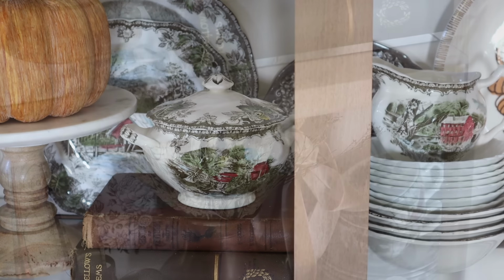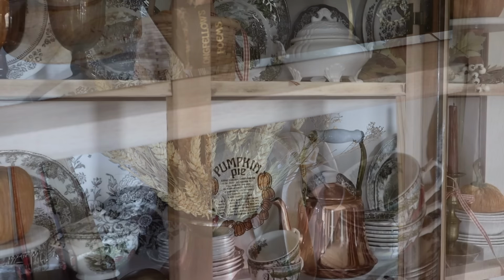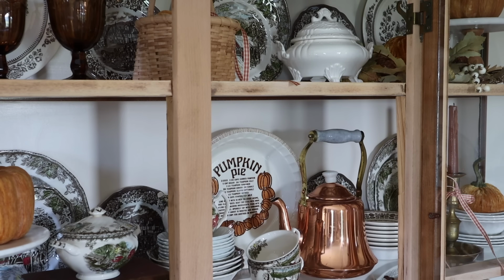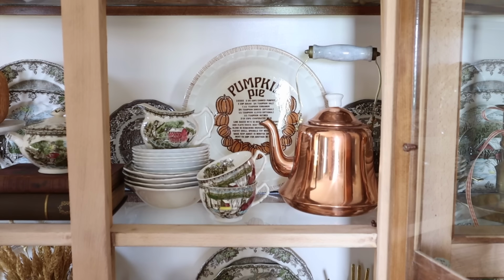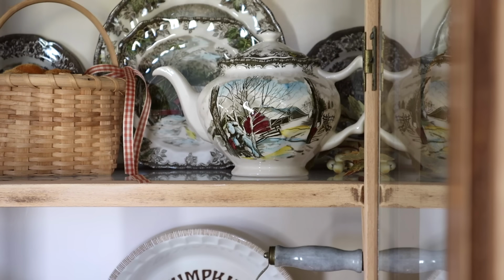Our large hutch is one of my most favorite pieces that I decorated this year. It's just filled with so many pieces that mean a lot to us. I love all of my Friendly Village dishes that I have added to this hutch. I have my favorite pumpkin pie plate that was a yard sale find from years ago. I put in a few copper and brass pieces. I layered in leaves, and then this is a very special new addition.